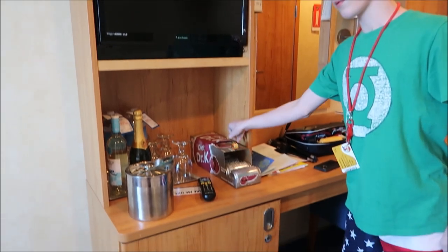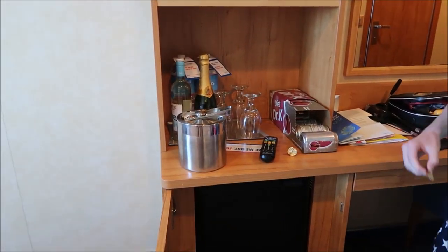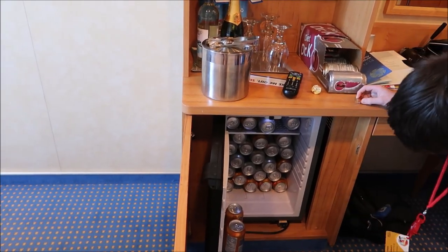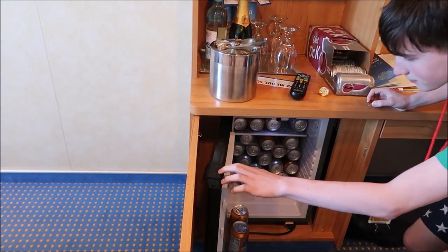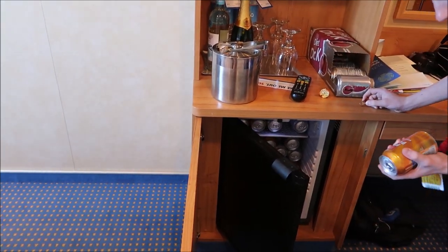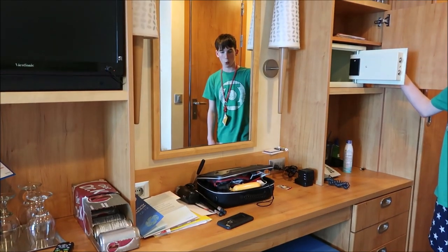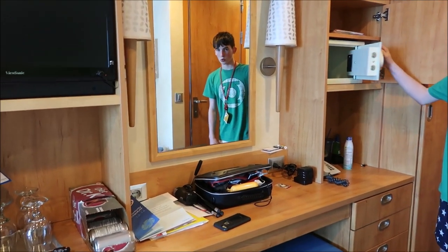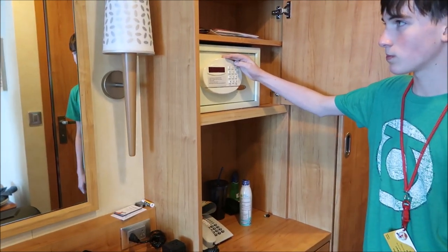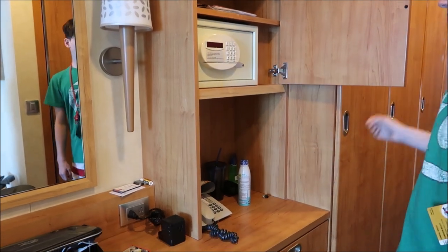And Cameron, open that cabinet. Here is where the mini fridge is. So we bring our own sodas and we've put them inside. And I will tell you, the sodas do not get real cold. They're cool, but they are not cold. So you have a vanity. On this side you have a safe and you have storage above and below, and then you have drawers.